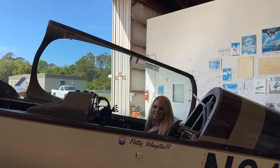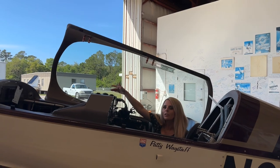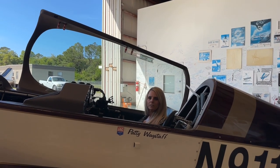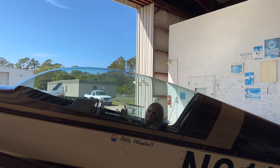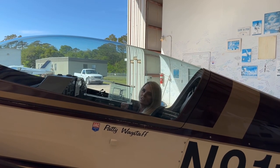And I'm in the pilot's seat. And the passenger seat is technically in the front. And the Extra is designed for the pilot to be in the back seat for better center of gravity. And the canopy is plexiglass. And it's designed to easily come off if you need it to.